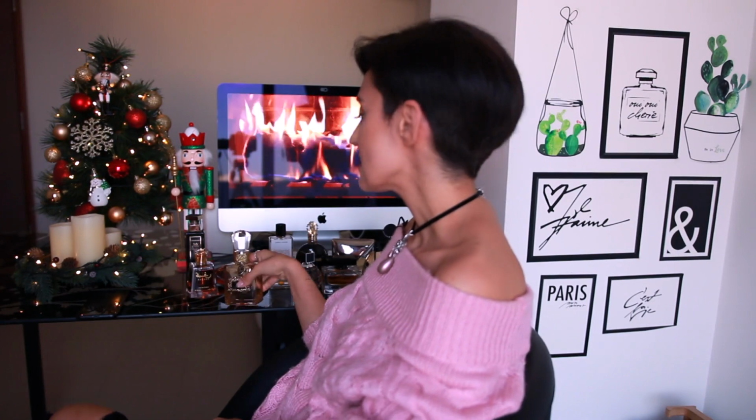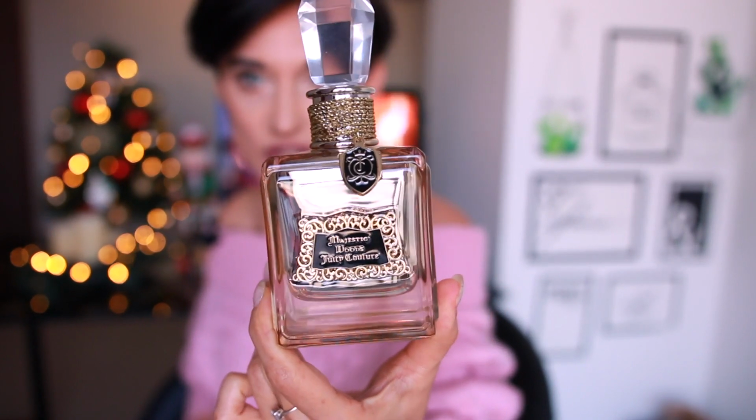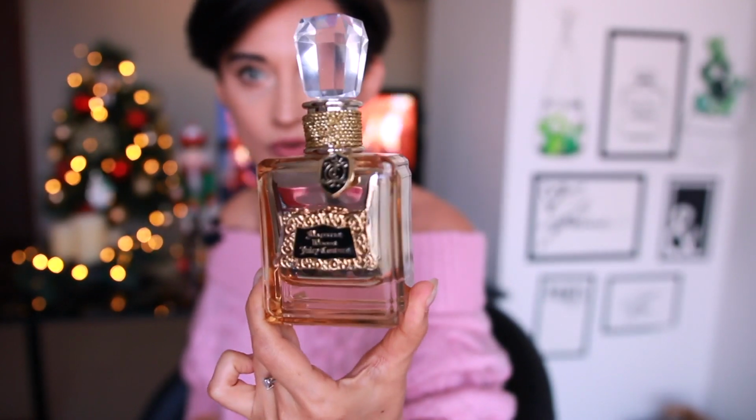So this is about how versatile this fragrance is, and for being such a cheapy one, I think it's just a steal. So the next one is also a hidden gem. Another one, it's from Juicy Couture, and it's called Majestic Woods. And look at this bottle. I think it's gorgeous. It's very beautiful.